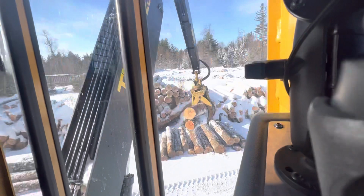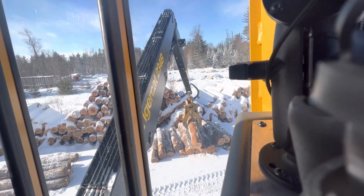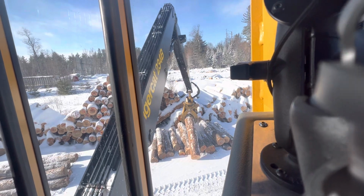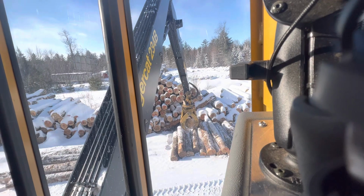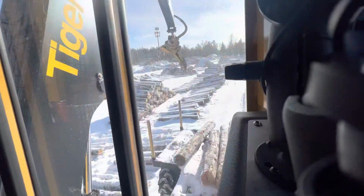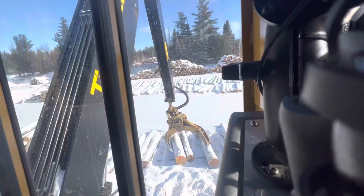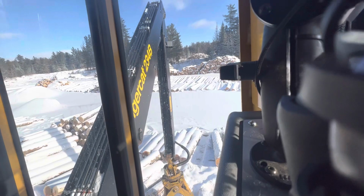It usually takes about half an hour to pick up a load of wood after we get it scaled, so it's hard to get stuff done. Pretty much yesterday I loaded one truck after the other all day long. It's pretty hectic, but we'll get her done eventually. It'll slow down here once it gets too wet in the woods for them to work. We'll be able to catch up.